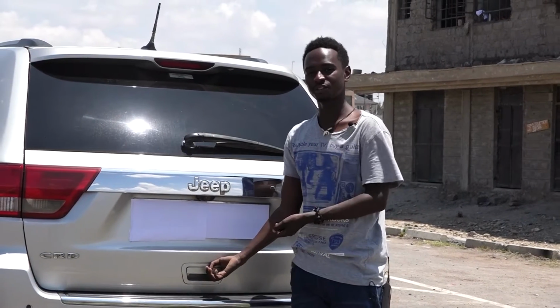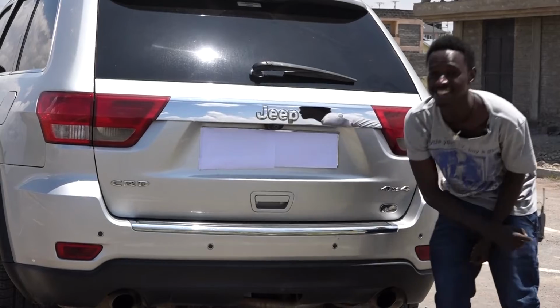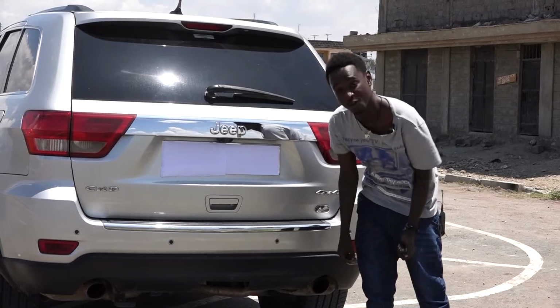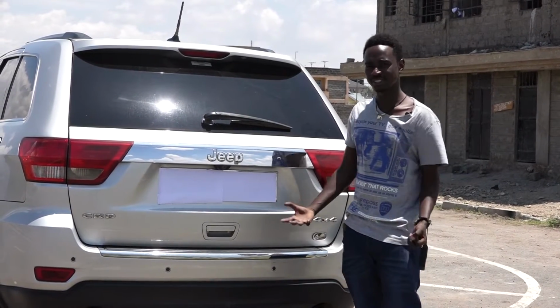I can open the trunk for you, but before we get to that, I'd like to talk about the twin exhausts that we have down there, which are very big. As you can see, they're very big. They do work and just make the car look a bit more sporty.